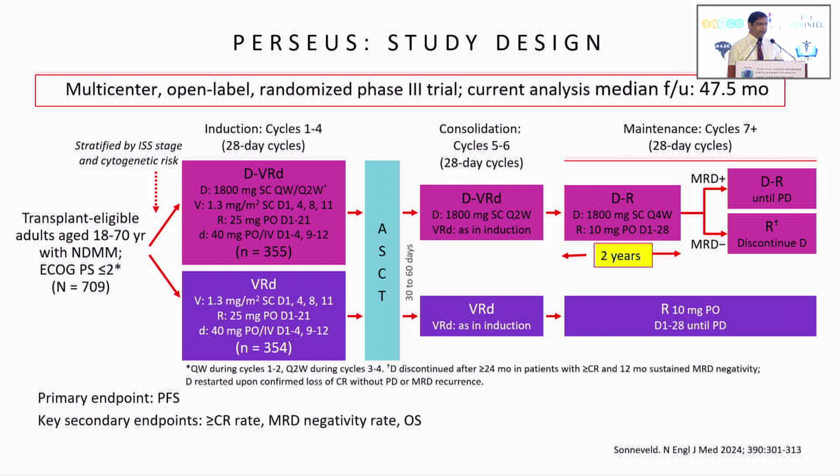Coming to the main trial, PERSEUS was an open-label randomized phase 3 trial. Median follow-up is 47 months. Similar to the GRIFFIN trial, patients received 4 cycles of Dara with VRD, compared with VRD, and then autologous transplant was done. The arm with Daratumumab received Daratumumab in consolidation also for 2 cycles, and then patients were given maintenance with Daratumumab and lenalidomide.